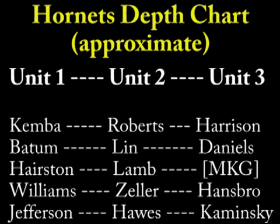Number 4, power forward Marvin Williams. This hasn't officially been declared yet. Even just a few hours ago, as I make this video, it was said that Clifford was still deciding between Williams or Zeller.